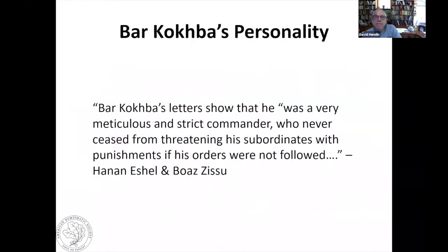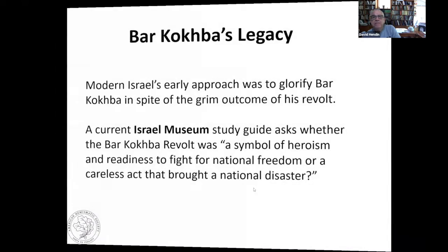So this guy, Bar Kokhba, we know from his letters that he was a very meticulous and strict commander who never ceased from threatening his subordinates with punishments if his orders were not followed. He was really concentrating on the tiniest detail rather than the big picture. And the letters really make it clear.